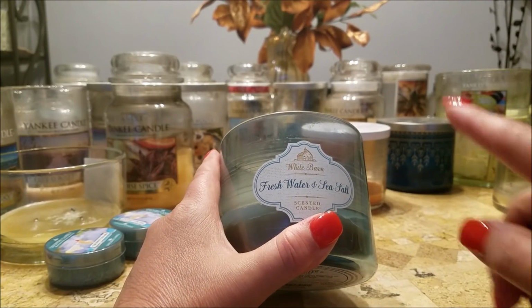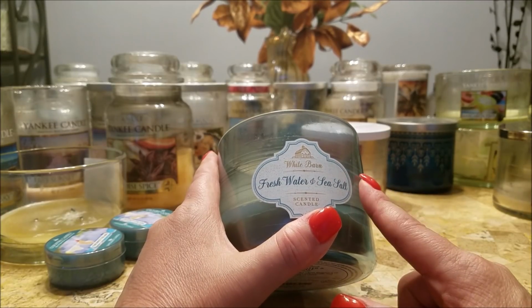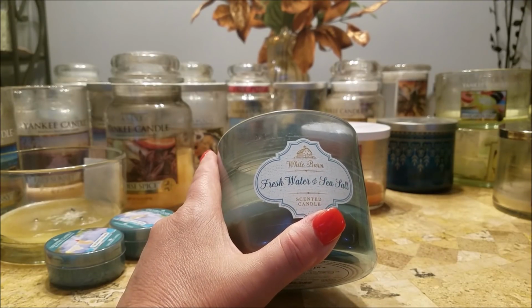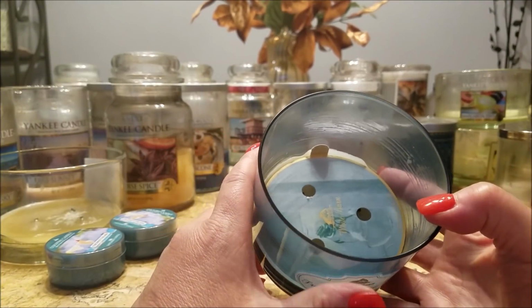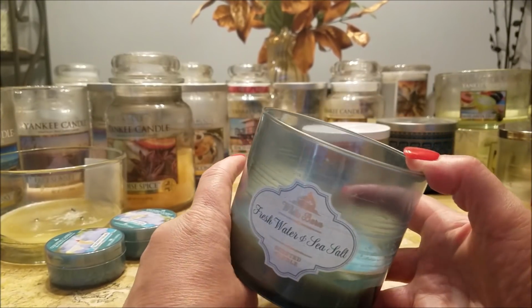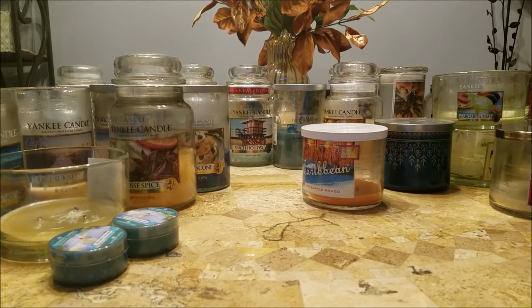I have traded some of these in over the past couple years, because I think this came out 3 years ago. I'm not exactly sure. I have maybe 1 or 2 left, and I was thinking about exchanging them, but I'm not going to, because I did really enjoy it. It was just a nice, pretty Freshwater and Sea Salt. Not heavy, not strong, but it was good for a bathroom. It looked beautiful. I enjoyed it. I really did, even though it's nothing crazy or special.